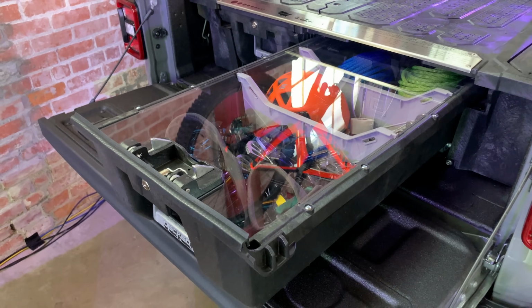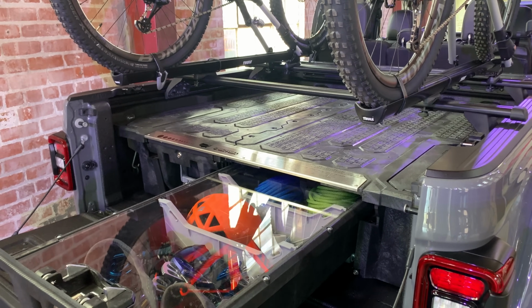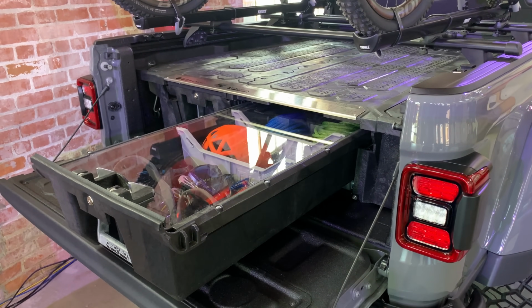And Jeep told me that this system can take the entire payload capacity on top of it. So after you've already put it in the bed, you can stick 1,600 pounds on top of it and it won't break, in case you want to fill your bed with this and then fill it with some more stuff. Now, next up, I want to cover the Gladiator's infotainment system.